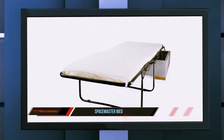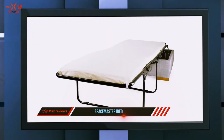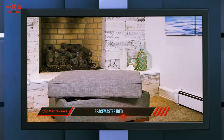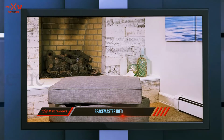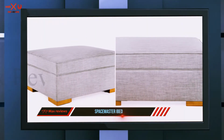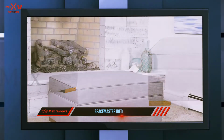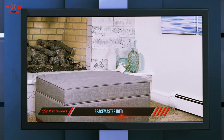A pull-out sleeper ottoman should be easy to store and lightweight. The SpaceMaster iBed convertible ottoman is the perfect hideaway guest bed. It is designed with upholstered fabric. It is a piece of multi-purpose furniture that transforms from an ottoman into a bed. No assembly is required and it can be converted easily.